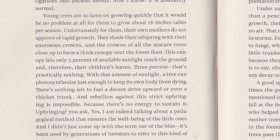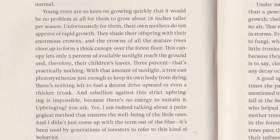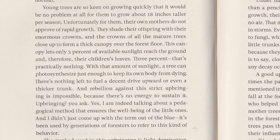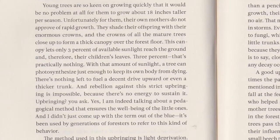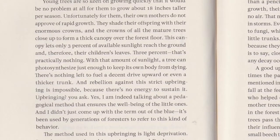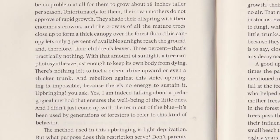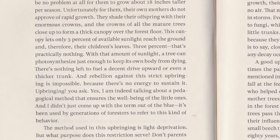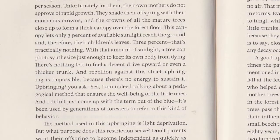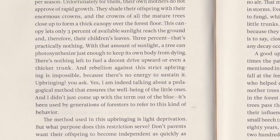3%. That's practically nothing. With that amount of sunlight, a tree can photosynthesize just enough to keep its own body from dying. There's nothing left to fuel a decent drive upward or even a thicker trunk. And rebellion against the strict upbringing is impossible because there's no energy to sustain it. Upbringing, you ask? Yes, indeed. Talking about a pedagogical method that ensures the well-being of the little ones.